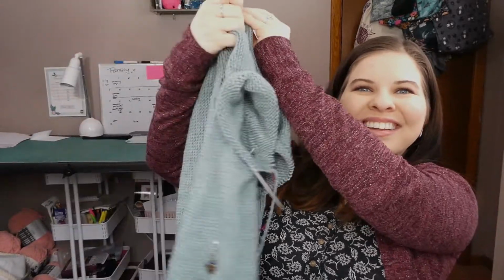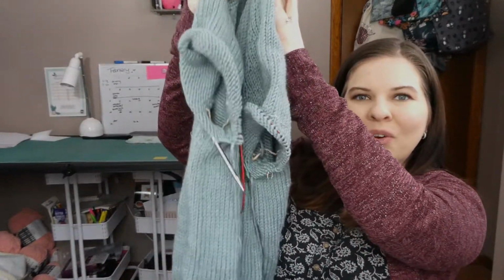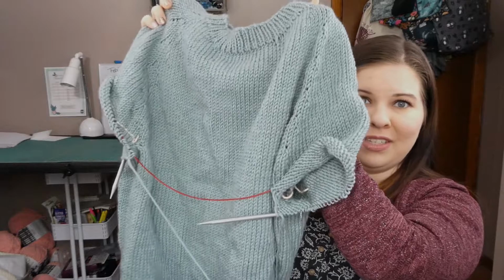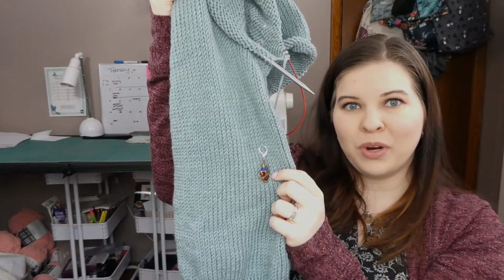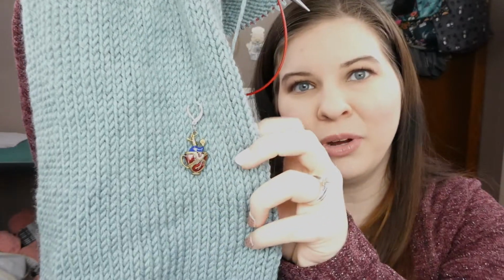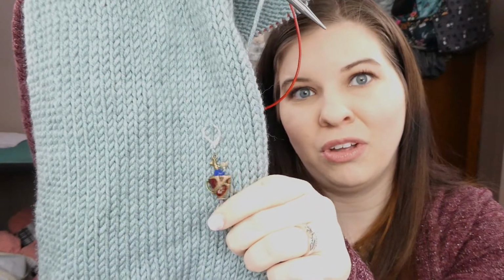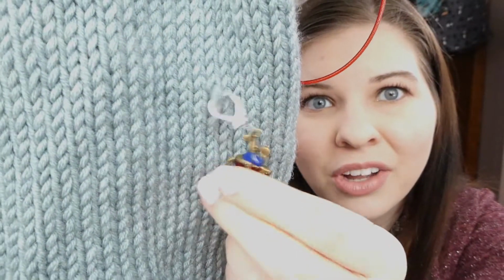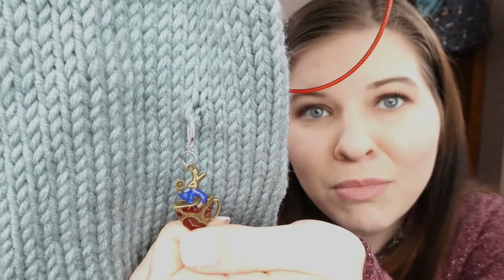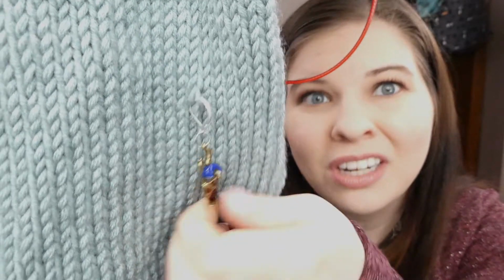You can see my cord. I'm working on the sleeves two at a time, so that's why there's that huge cord in the middle. And then this is where I was the last time I showed it on the podcast. I have my little March Hare Progress Keeper, which I love so much. I don't know if you can see the detail on there. He's backwards, but I love it, and his little pocket watch.